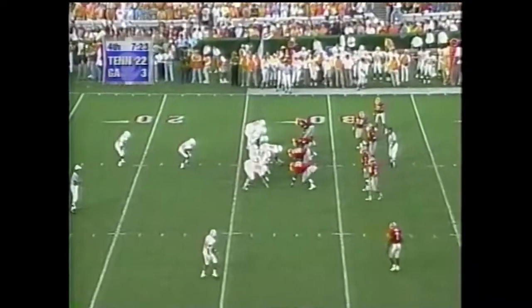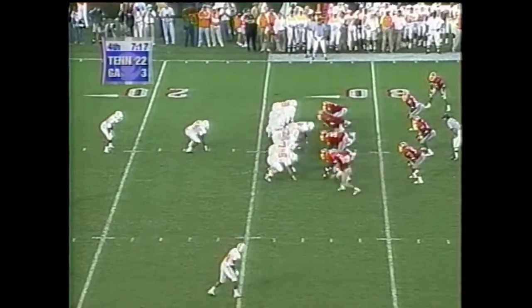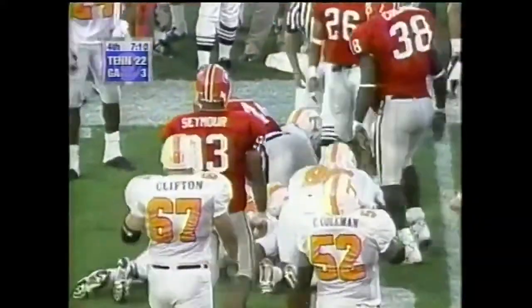And the ball's lined up in the I. Now it becomes a wing, moving to the right side. Now moving back into the straight I will be Tennessee's fullback, Sean Bryson. The pitch goes back to Stevens. Stevens at the corner, slides inside and battles forward for about a yard.